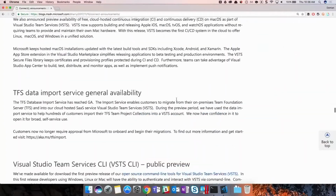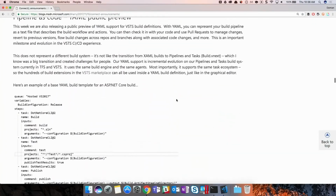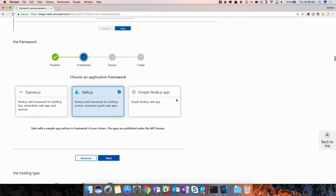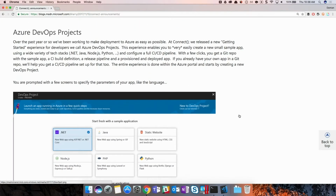Yeah, really handy. Cool. All right, I wanted to jump back. This is the big one, and I wanted to get you to walk me through this. This is the DevOps Projects in Azure, right? Yes, Azure DevOps Projects. Can you walk me through this?